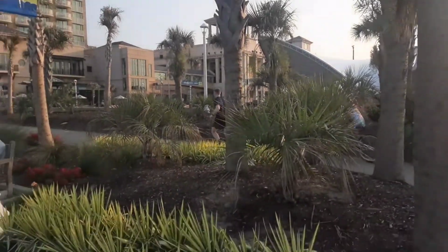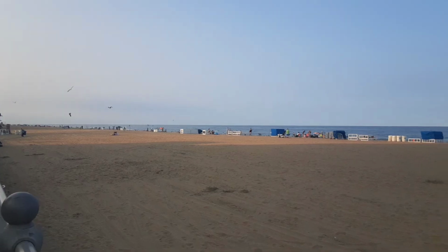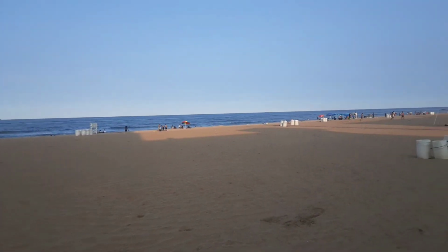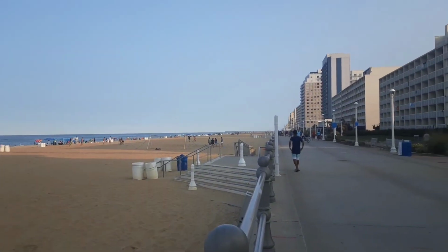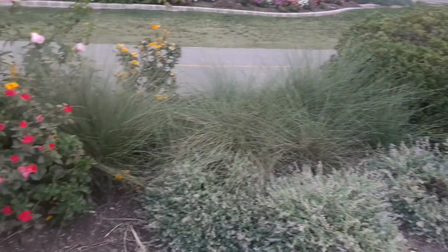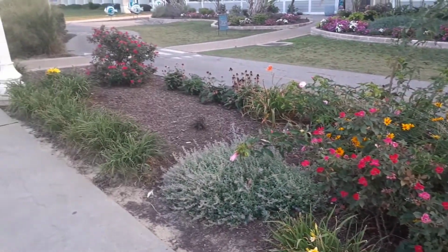Look at all these palm trees. This is the Virginia Beach view. Look at all these cool plants. Then I finally photographed an acrobat ant there, and a beautifully bicolored one at that. And they're common at the boardwalk.